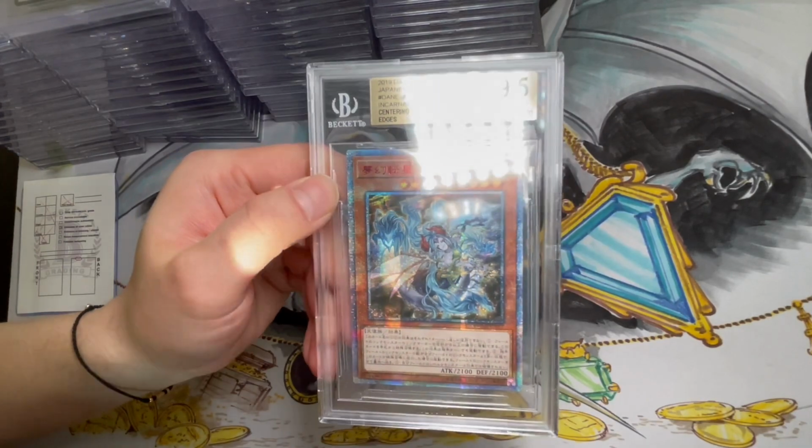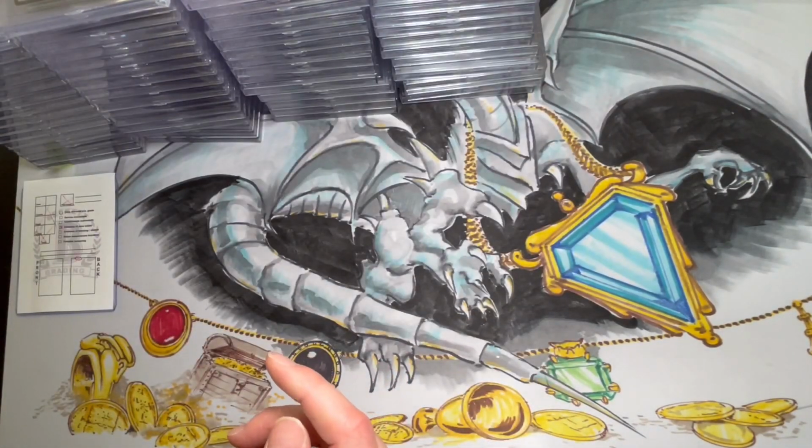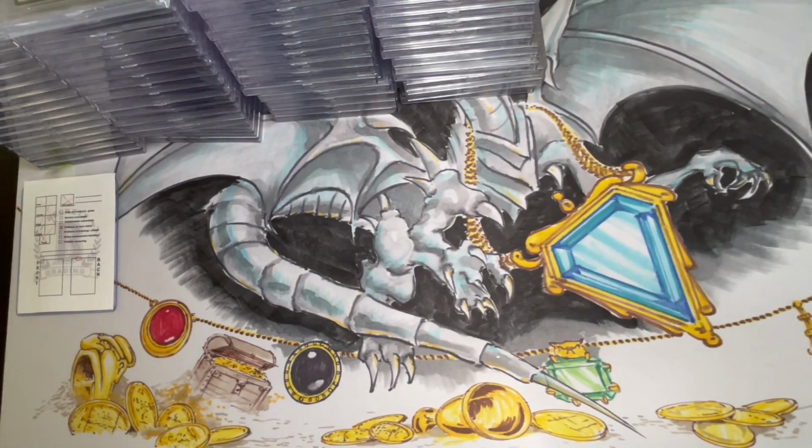So you can clearly see from this video that a lot of Japanese cards got 9.5. And that's the thing, the quality of Japanese is always going to be way, way better. When will you figure it out? I thought eventually TCG would figure it out, but look at the new cards. It's almost worse. How did you get worse than 20 years ago?